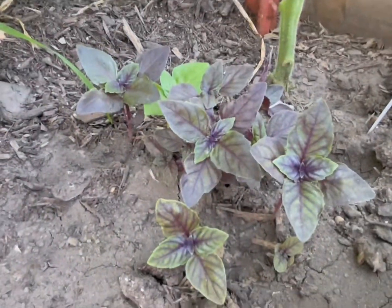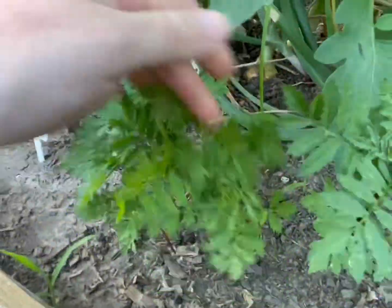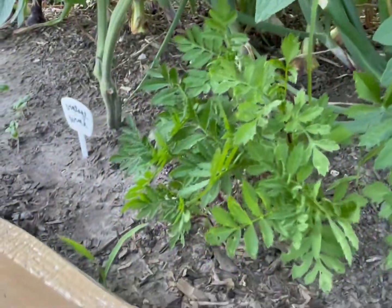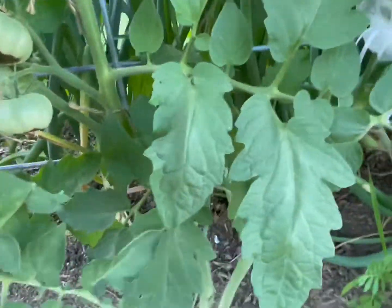Here is some opal basil and some regular basil. It's getting started. And then these are the starts to some marigolds. Let's see. Over here is Vintage Wine.